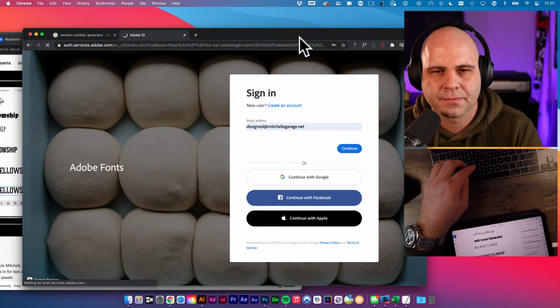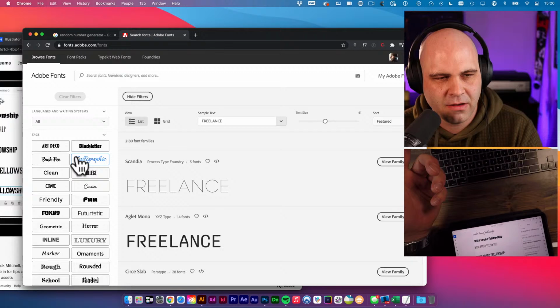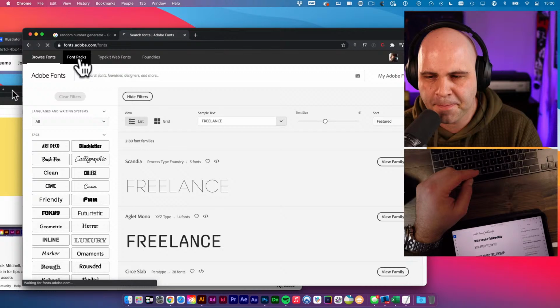So across the top, we've got browse fonts, which is what you would expect to browse and find fonts. But what's really cool, and you can go through and really refine exactly what you're looking for here. Right now, I'm not getting too picky on this process. I'm just trying to go fast. But come up here to font packs, click on that. Okay, and then scroll down, and you can see all these different font packs.